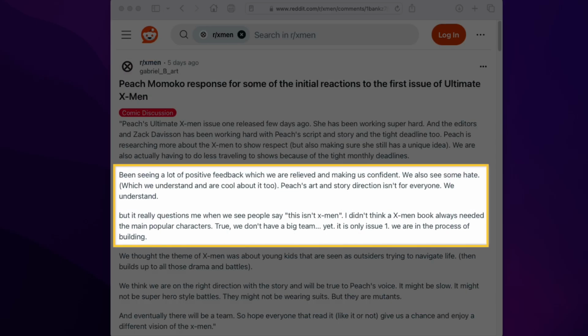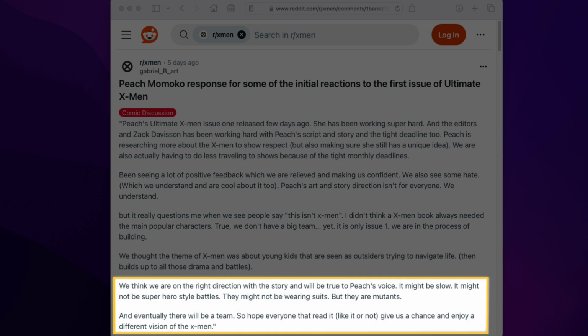Been seeing a lot of positive feedback, which we are relieved and making us confident. We also see some hate, which we understand and are cool about it too. Peach's art and story direction isn't for everyone, we understand. But it really questions me when we see people say, this isn't X-Men. I didn't think an X-Men book always needed the main popular characters. True, we don't have a big team yet. It is only issue 1. We are in the process of building. We think we are in the right direction with the story and will be true to Peach's voice. It might be slow, it might not be superhero-style battles, they might not be wearing suits, but they are mutants. And eventually there will be a team. So hope everyone that read it, like it or not, give us a chance and enjoy a different vision of the X-Men.